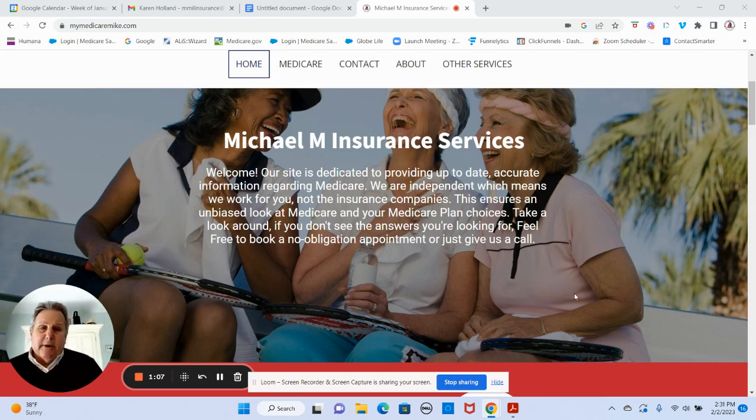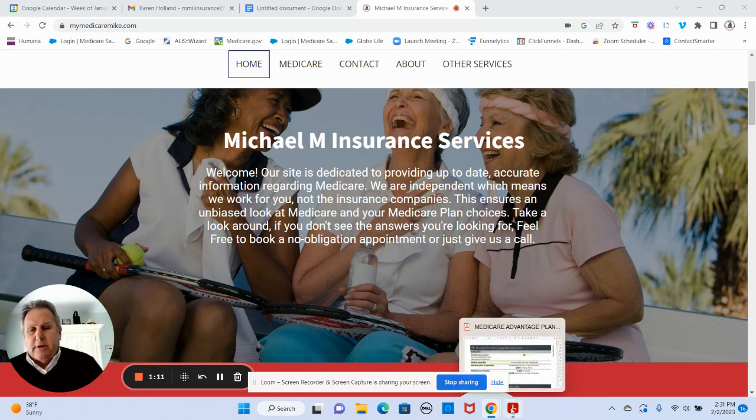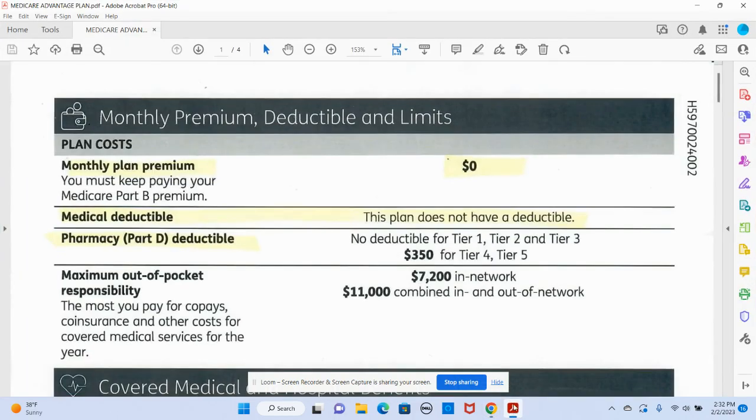So what I did was I put together just a short presentation on a plan, a typical plan book. They're all basically the same because it's standardized coverage again. Only now the differences between the plans will be maybe in what you pay for certain services. So here is a page out of a plan book. And again, we're not talking about specific plans. I'm just trying to give you an idea of the differences between a Medicare supplement and a Medicare Advantage plan.